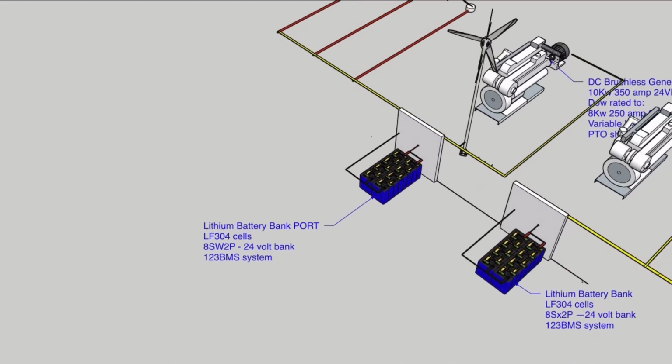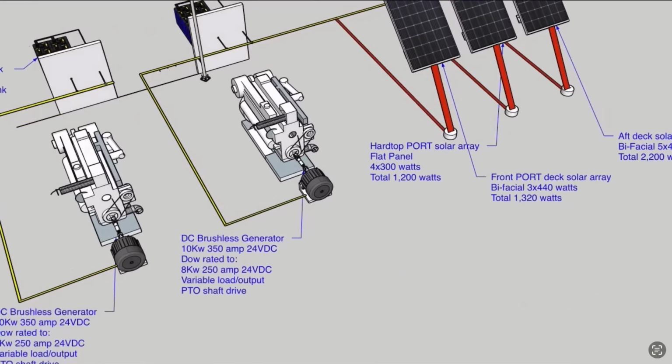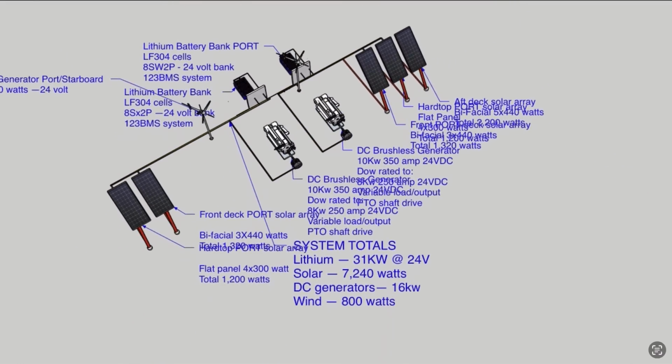So we have an A and a B battery bank system, as well as a redundant DC brushless generator system that is switched either from port or starboard or port and starboard, depending on the requirement. So there you have it: 31 kilowatts of power at 24 volts, 7,200 watts of solar, 16 kilowatts from DC generators, and 800 watts of wind. The boat does not require a shore power cord. We drastically saved weight, space, diesel tank, exhaust, etc. by not adding an independent generator.